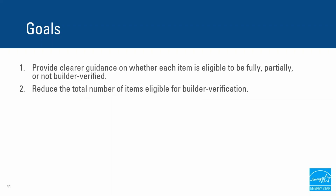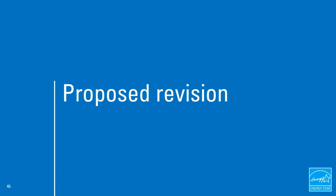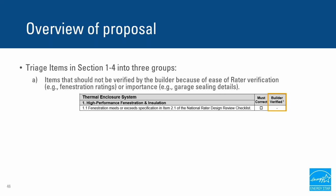So the goals for this revision are as follows. Number one, to provide clear guidance on whether each checklist item is eligible to be fully, partially, or not builder verified. And number two, to reduce the total number of items eligible for builder verification. So on to the proposed revision. We're proposing to triage the checklist items in sections 1 through 4 into 3 different groups.